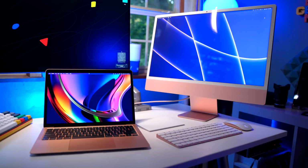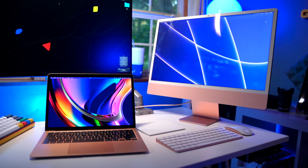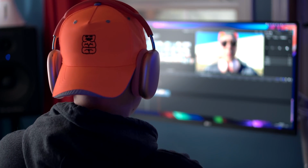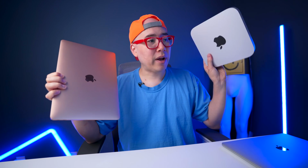I'm just that into the M1 machine because the M1 has really kind of revolutionized how I feel about Macs, and it's made making videos and music and all of my creative stuff on the Mac just so much more enjoyable because everything just feels buttery smooth. There's not really a whole lot that will take these machines down. No matter what you throw at the M1 chip, it just completely blazes through everything.